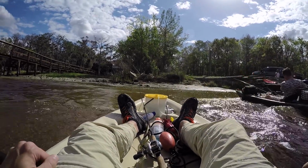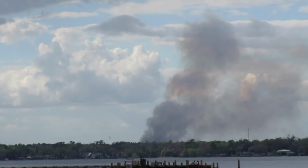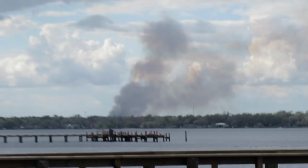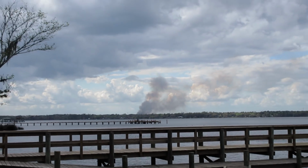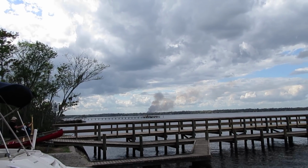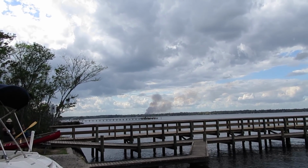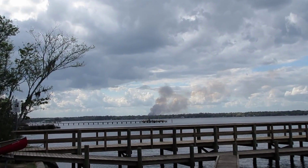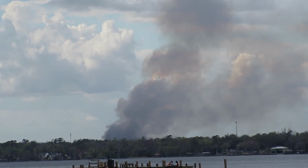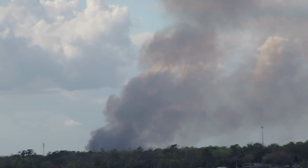Sick. So we're out here at the Lakeshore Dock, and I'm sure this is not the most stable footage, but whatever. But look at that, dude. Something is burning really, really bad over there. That's the Orange Park side of town. So I don't really know what's going on, but something is definitely on fire. That is a lot of smoke. Like a lot more smoke than just a bonfire, even a controlled burn. That is like thick black smoke. I don't know what's going on, but that's, wow.